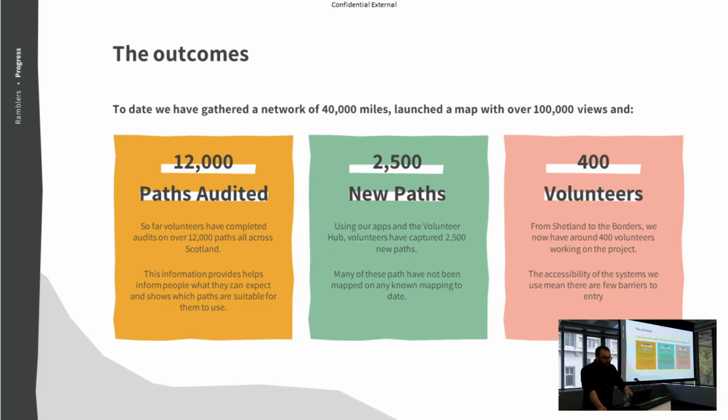And this is where we are today. So far we've gathered a path network of more than 40,000 miles, and we've launched a map that's had over 100,000 views. And alongside that, we have audited 12,000 paths across Scotland, so we're capturing loads of information that can basically inform people as to what they could expect if they wanted to walk that path.